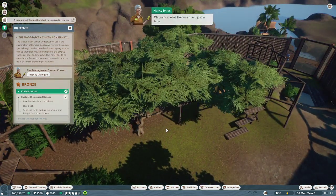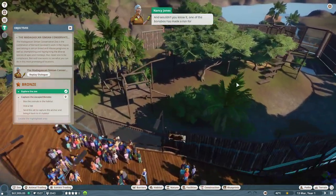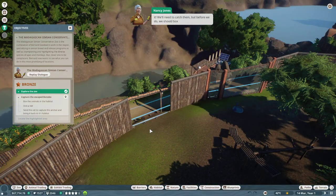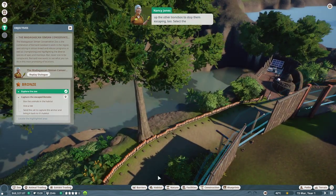Oh dear! It looks like we've arrived just in time. One of the habitat's barriers has collapsed. And wouldn't you know it, one of the bonobos has made a run for it. We'll need to catch them. But before we do, we should box up the other bonobos to stop them escaping too.